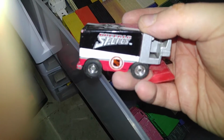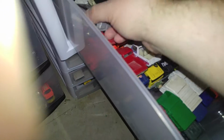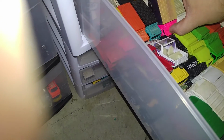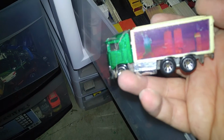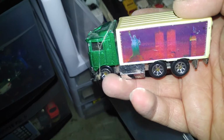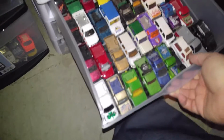my favorite hockey team. Not sure if it's going to focus on that, but there you go. One of these, which I think is this one. Maybe it's the green one. So, cool story with this one. Obviously, you can tell what's on the side of this. This came out prior to what happened on the 11th of September, 2001. So this is definitely one of my more treasured pieces. I always wanted to get one in the box, but just haven't yet. Alright. Some more trucks and SUVs.